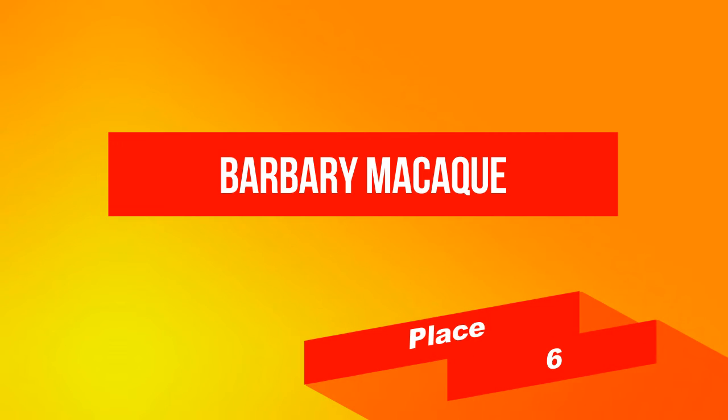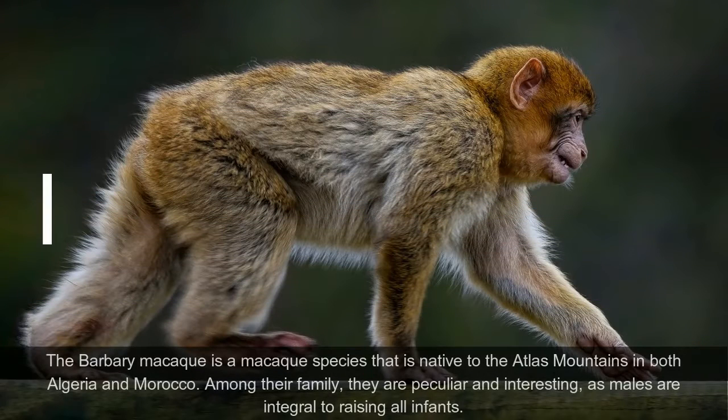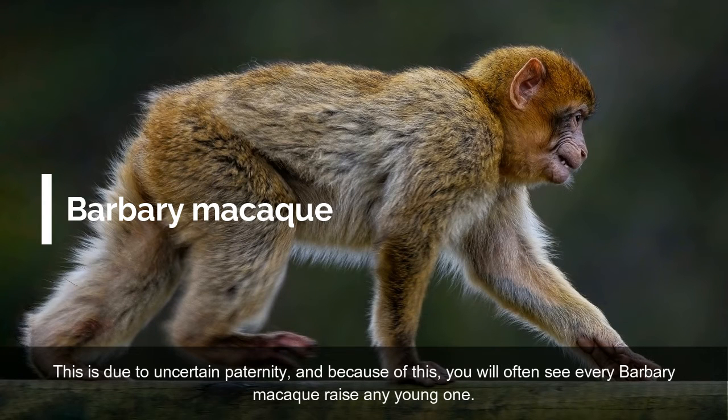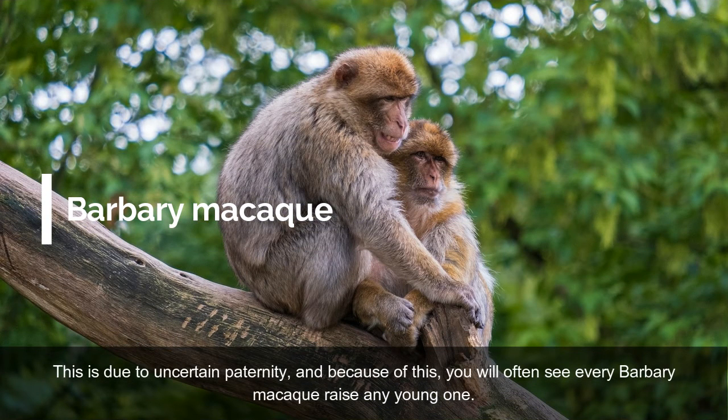On place 6, Barbary macaque. The Barbary macaque is a macaque species that is native to the Atlas Mountains in both Algeria and Morocco. Among their family, they are peculiar and interesting, as males are integral to raising all infants. This is due to uncertain paternity, and because of this, you will often see every Barbary macaque raise any young one.